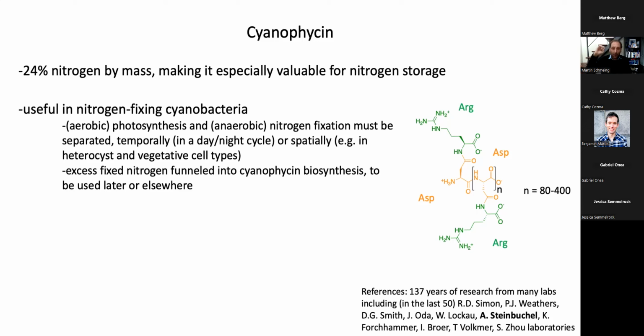And if you're fixing a lot of nitrogen, it can't go straight into all the metabolic pathways you want to use it for. You need to store it. So if nitrogen fixation is going at overdrive and you want to have that nice extra store of nitrogen, you can make a lot of cyanophycin during the night. And then when we're doing photosynthesis and we need to use the nitrogen, we can break down cyanophycin and push it into the primary metabolism, allowing the cells to grow nicely.